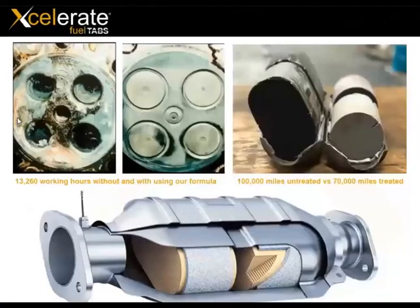So here's an example of a catalytic converter. Now, again, these are actual, except for the bottom photo, obviously that's nobody's, it's a sample, but the two top photos actually came from using this formula. This isn't cut and pasted from someone else or stolen from the internet somewhere. The one on the left was from a 100,000 mile vehicle. That's the catalytic converter. You can see what it looks like. The one to the right was a 70,000 mile catalytic converter.